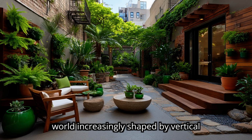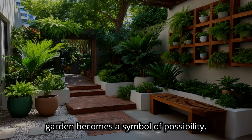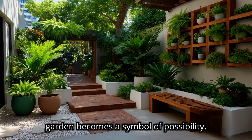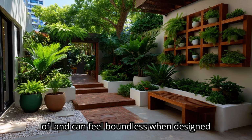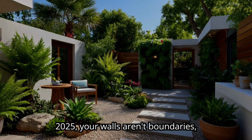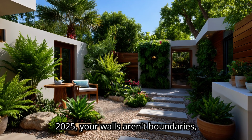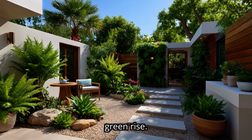In a world increasingly shaped by vertical cities and compact living, the vertical garden becomes a symbol of possibility. It's proof that even the smallest patch of land can feel boundless when designed with intention and imagination. In 2025, your walls aren't boundaries, they're invitations. So go ahead, let the green rise.